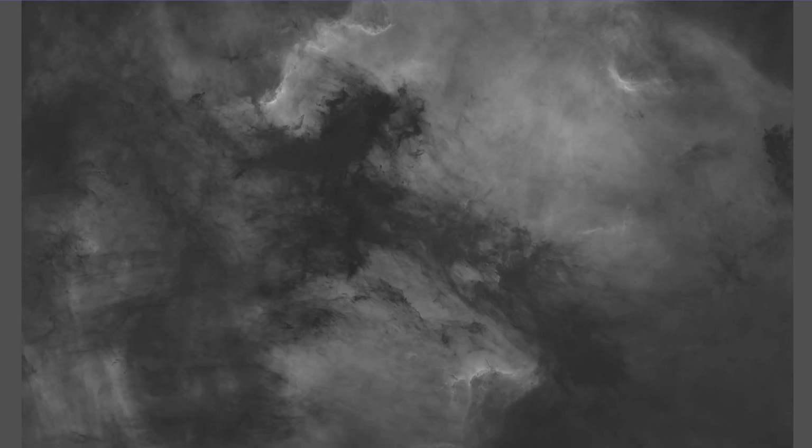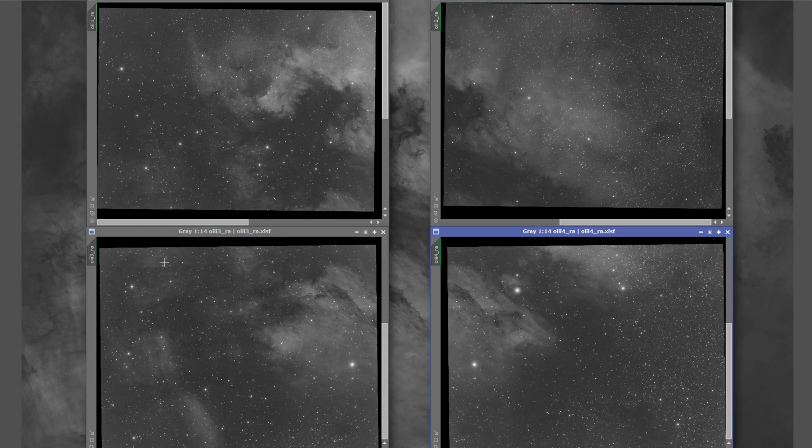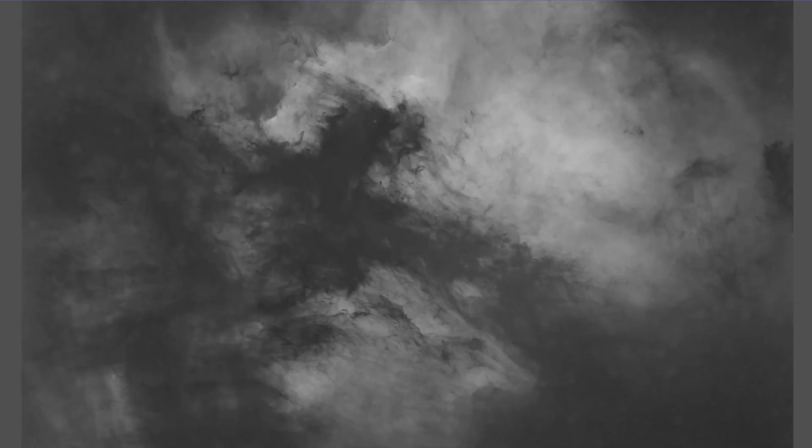Combining them into a single mosaic, the oxygen was very similar. Here are the 4 panels for the oxygen data, and combining them into a single oxygen mosaic image.